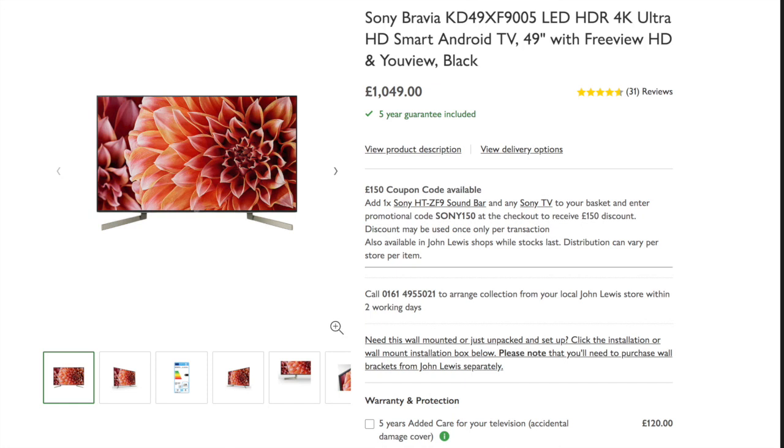So if you imagine a top-end TV like the XF90 showing a really average broadcast, so let's say daytime TV, the X1 Extreme processor reads the data which is coming in through the TV and will enable it to produce a much better, clearer image, processing everything it physically can.